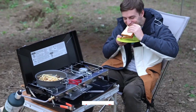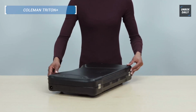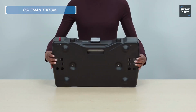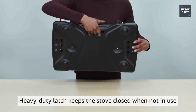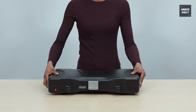Let's get into it. The Coleman Triton Plus 2-burner propane camping stove. A true classic, updated for even better performance. It delivers an impressive 22,000 total BTUs between two fully adjustable burners, giving you precise temperature control, whether you're boiling water, frying bacon, or simmering sauces.